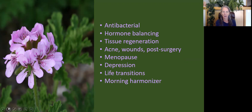Hormone balancing, right? Geranium is a go-to for hormonal balancing. So any kind of hormonal issues that you're dealing with, like PMS, it can be great for cramping, it's good for menopause, it's like a go-to. It's good for male hormonal things as well, so male and female. All things hormonal, think geranium.